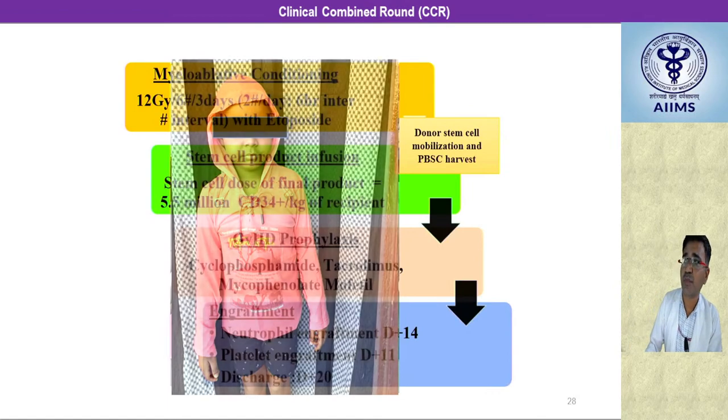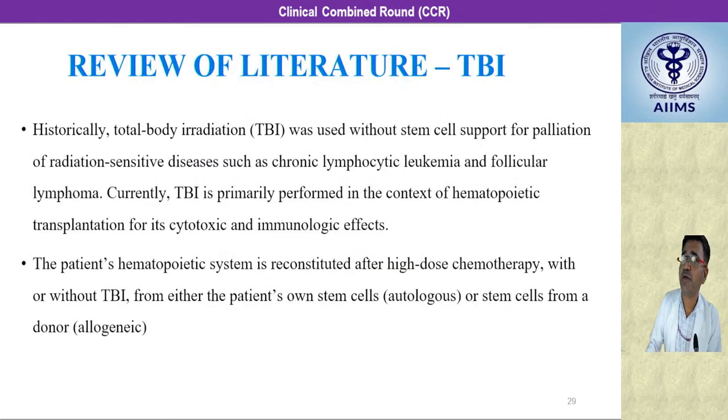So, coming to the review of literature. Historically, total body irradiation was used without stem cell support for palliation of radiation sensitive diseases such as chronic lymphocytic leukemia and follicular lymphoma. Currently, TBI is primarily performed in the context of hematopoietic transplantation for its cytotoxic and immunologic effects. The patient's hematopoietic system is reconstituted after high dose chemotherapy with or without TBI from either the patient's own stem cells, that is autologous, or stem cells from a donor, that is allogeneic.